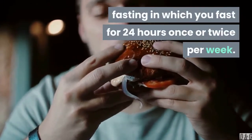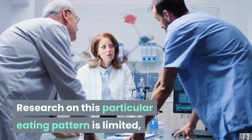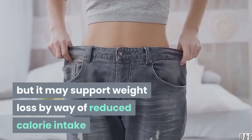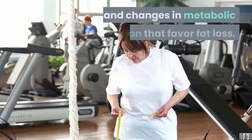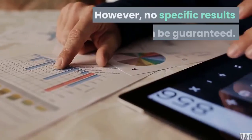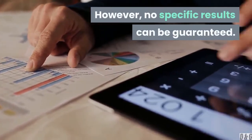Eat Stop Eat is a popular form of intermittent fasting in which you fast for 24 hours once or twice per week. Research on this particular eating pattern is limited, but it may support weight loss by way of reduced calorie intake and changes in metabolic function that favor fat loss. However, no specific results can be guaranteed.